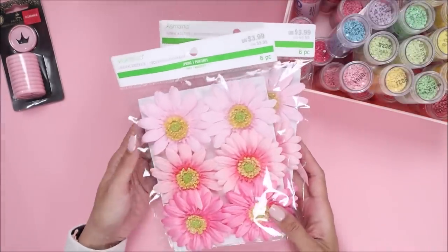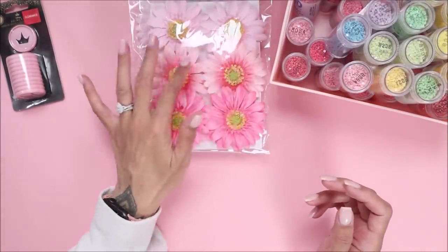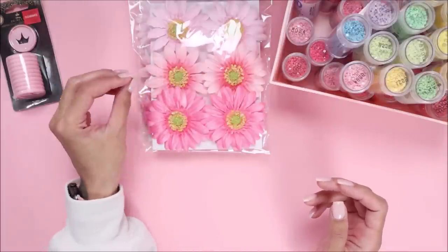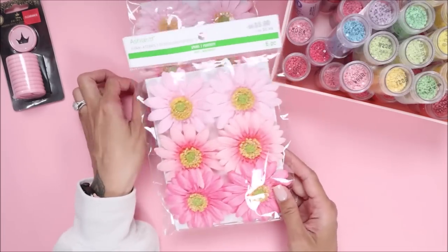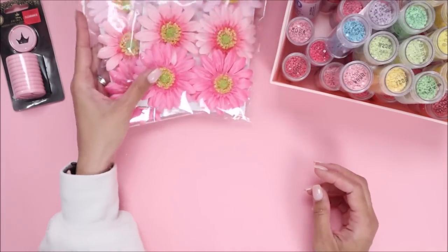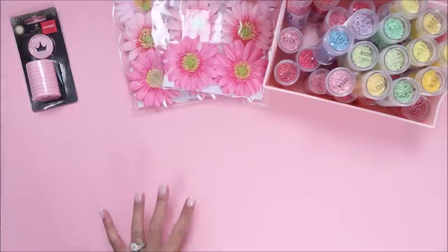I was going to grab a yellow one, but I decided on 2 pinks because the yellows had 3 different yellows, and there was one that was really bright, and I just didn't want to waste a pack. So I thought pink would be the best way to go for the flowers. So I did grab those. Okay, so there's that.